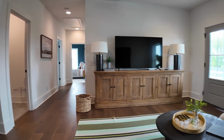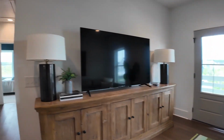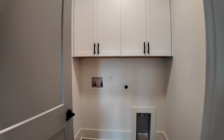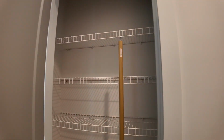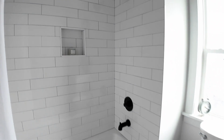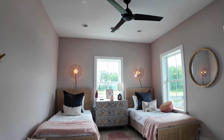So huge loft area, really cute. Really great loft space. And then you have another laundry hookup. So this house can actually do 2 different sets of laundry. Which is pretty awesome, in my book at least. Little hallway closet. Another full bathroom. Nice tiled shower. Again, New Leaf does all of their upgrades very tastefully. They have some really great upgrades in their packages, like their doors.